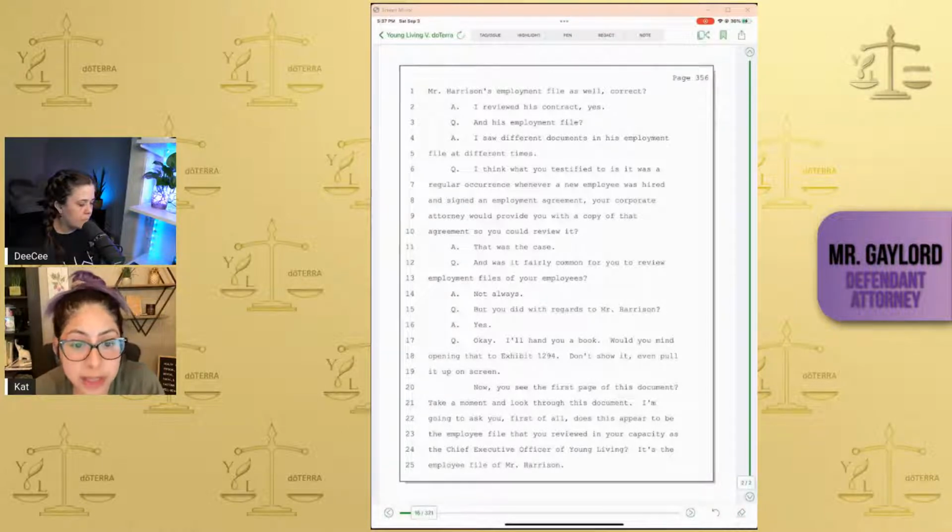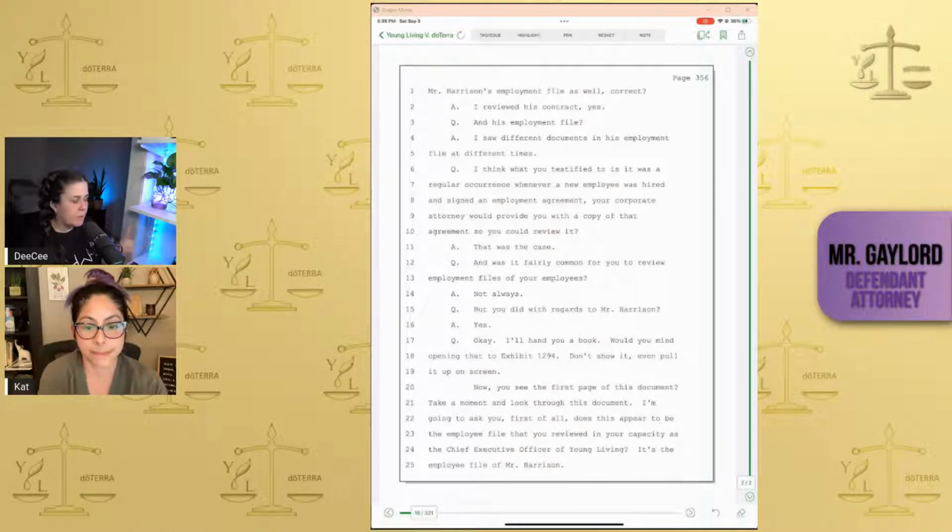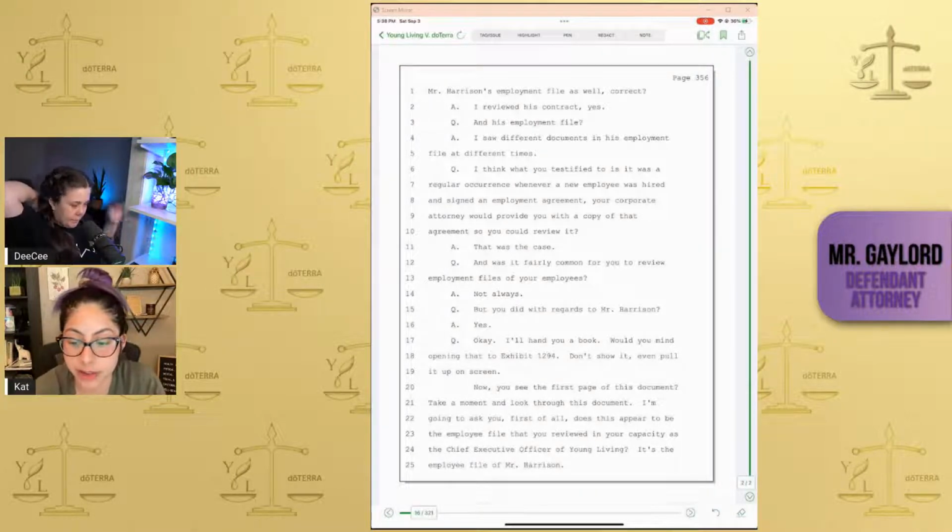Would you mind opening that to exhibit 1294? Don't even pull it up on the screen. Now you see, so he doesn't want you to show it? There are some things in a trial, from what I understand, if exhibits aren't admitted into evidence, then the jury can't see them, but people watching can still reference it. Yep. Got it.